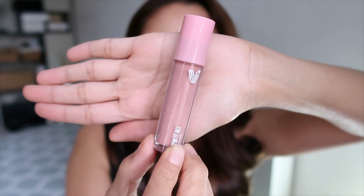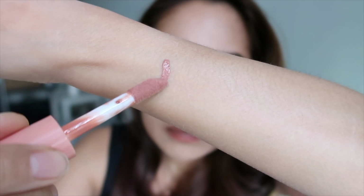The last beauty product that we have is another local one. This is the Vice Cosmetics Do It All Liquid Blush in the shade Always Fresh. True to the shade name, talagang nakaka-fresh, diba? I have it on my cheeks right now and it's so pretty. It's very radiant and glowy. I'm so flushed. But the reality is, blush lang yan. This is a neutral peach kind of shade, which is my preferred shade for blushes.